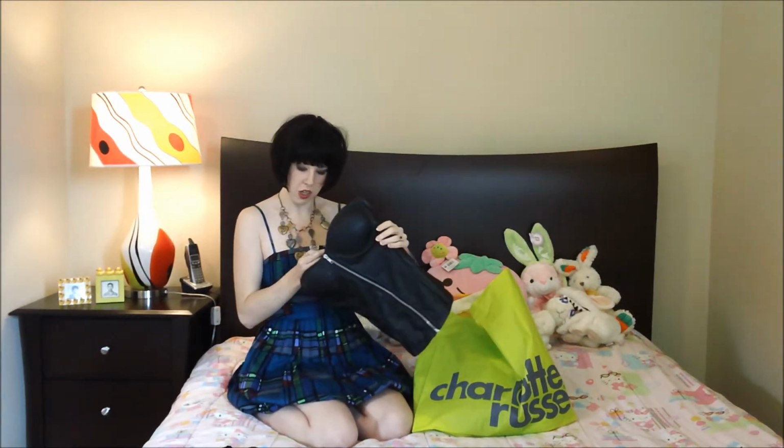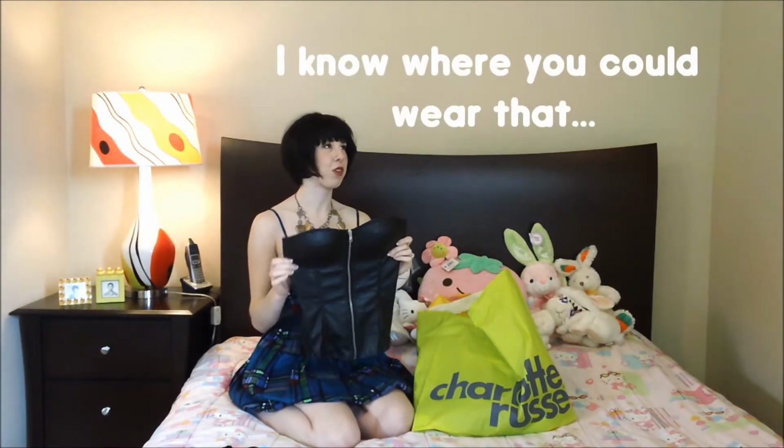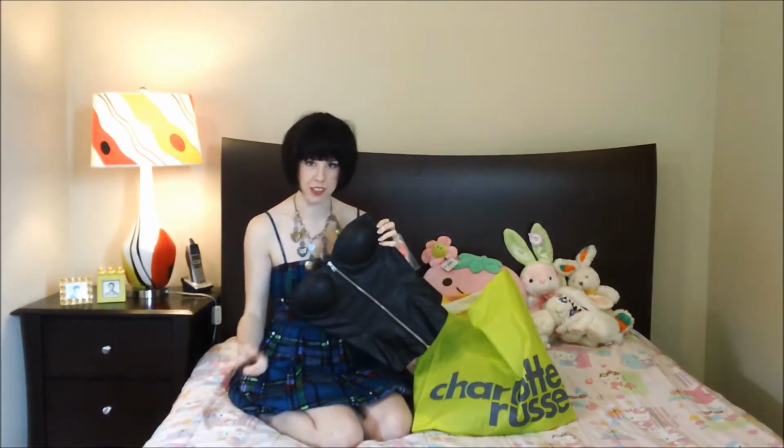It was only, well, the tag's still on, $24.99. I'm really not sure what I'm going to do with this, or where I'd wear it. Maybe for a vampire photo shoot, or something. I'll think of something. Where should I wear this sexy thing to? Maybe to a goth club or something like that. Oh yes, and I will try on all this stuff at the end.